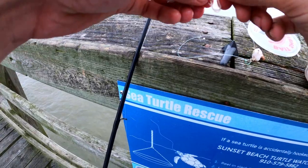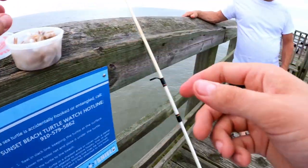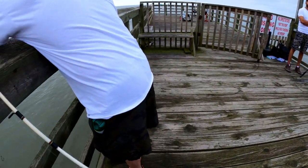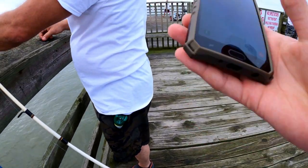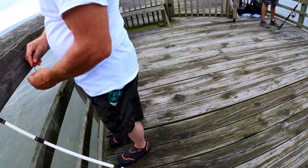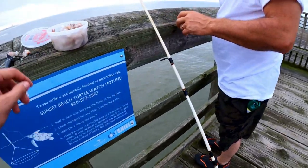You guys catch anything? Croakers and junk. Those little itty bitty little ugly things. Caught a few of those. How long you been out here for? I have no idea. I've been out here for about 2 hours. 2 hours? Yeah. Hopefully we'll catch some. I hope y'all do too.